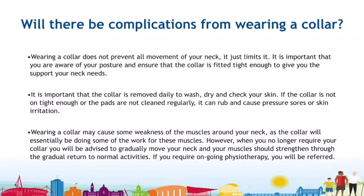Will there be complications from wearing a collar? Wearing a collar does not prevent all movement of your neck, it just limits it. It is important that you are aware of your posture and ensure that the collar is fitted tight enough to give you the support your neck needs. It is important that the collar is removed daily to wash, dry and check your skin. If the collar is not on tight enough or the pads are not cleaned regularly, it can rub and cause pressure sores or skin irritation.